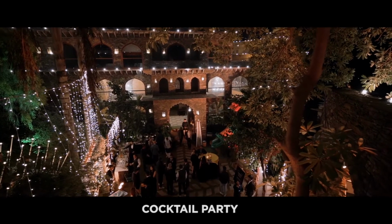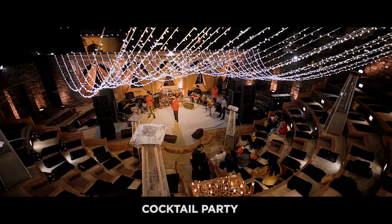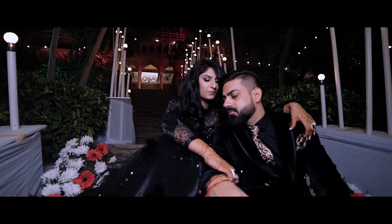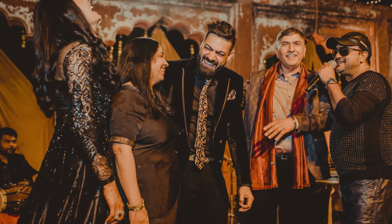Next was our cocktail party in the evening. And guess what? There was no restriction on wearing black. So we decided the night's theme would be black and gold for all our family and friends.